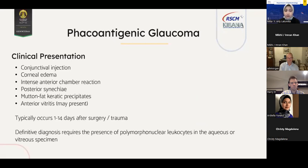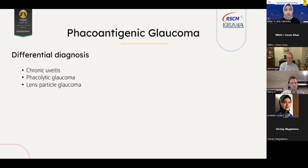It typically occurs 1 day to 2 weeks after surgery or trauma. The definitive diagnosis requires the presence of PMN leukocytes in the aqueous or tissue specimen, but I think this exam might not always be available. The differential diagnosis may include chronic uveitis. As we know, there's a presence of posterior synechia as well as mutton fat KP, so we can put chronic uveitis as a differential diagnosis, and other differential diagnoses include phacolytic and lens particle glaucoma.